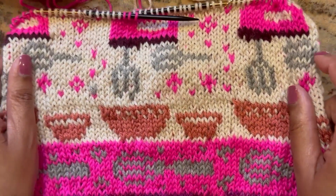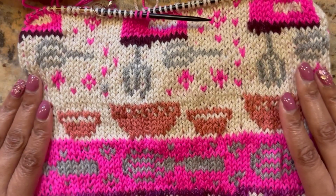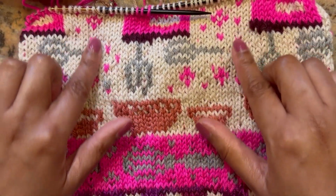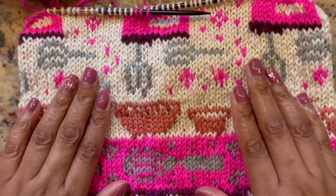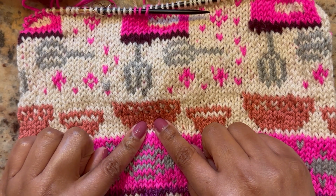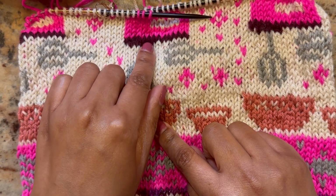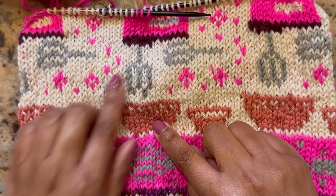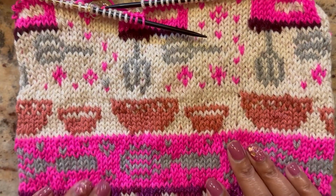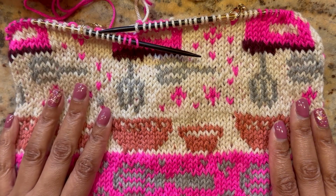All of this will be on the inside. I cannot wait to block this. I cannot wait to see, once it gets wet and we move around the stitches, how it blooms, how it pops. Everything here is superwash merino, but this is a cashmerino blend from Rowan, and this is a cashmere wool blend from Knit Picks. I don't know if it's going to mean anything when it blooms, when it blocks, but hey, it's all DK weight yarn. I'm just going with the flow, and I am super excited about this cowl.